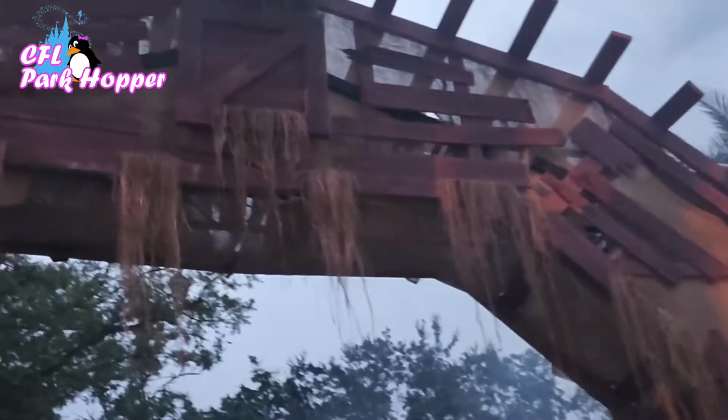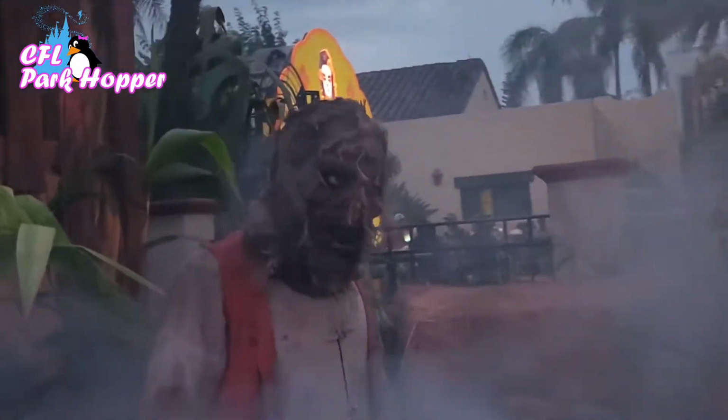All right, we found another scare zone. Uh-oh. I don't know what's going on here, but it's pretty creepy. I think that's supposed to be a crow. I think we're like on a farm or something. Oh boy. Not good. Yep, we're definitely in a scarecrow farm or something.